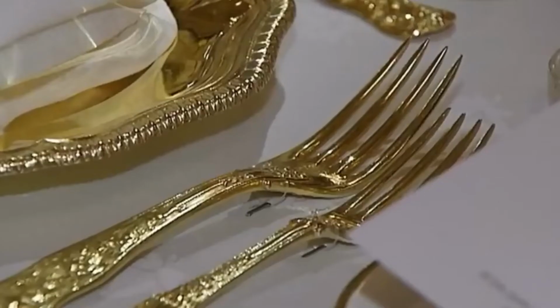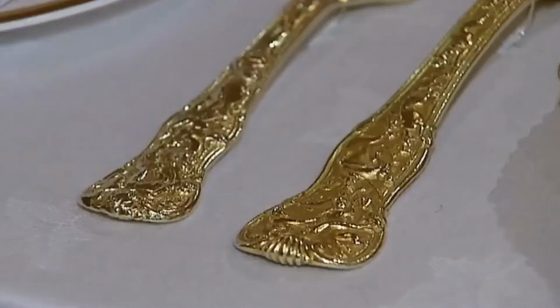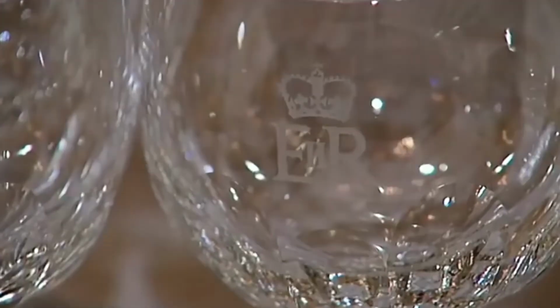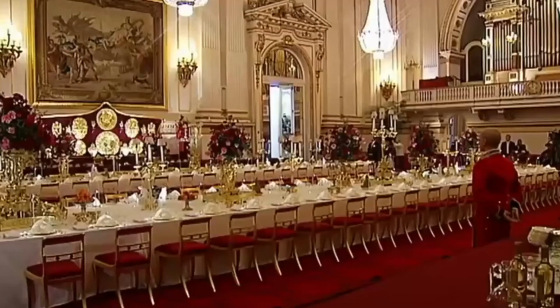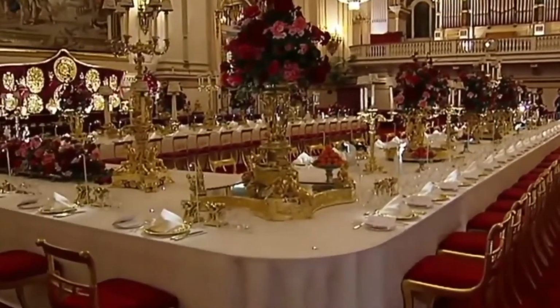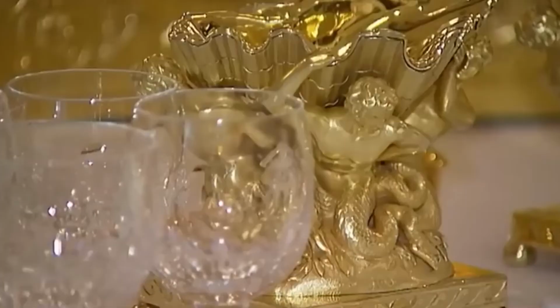dinner service. And this is George IV's dinner service. It's silver and gilt, and it's just gigantic. 4,000 items. Took 25 years to assemble. And when the full banqueting table is unleashed, it can seat 160 guests. It's not a dinner service as you might imagine. The items don't all match, but there are masses of them. There's candelabra to act as centerpieces on the table.